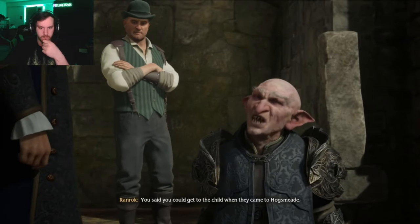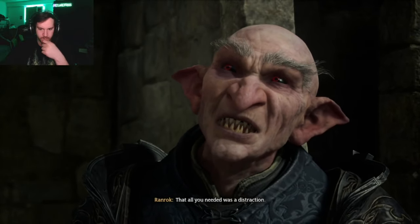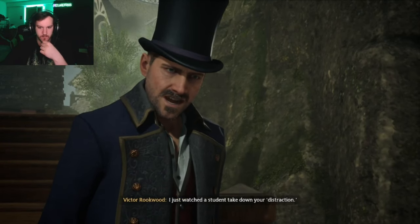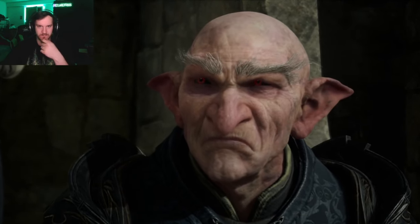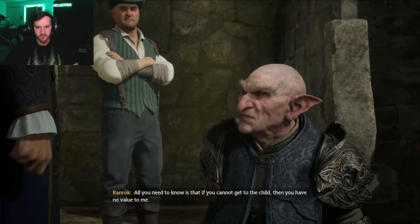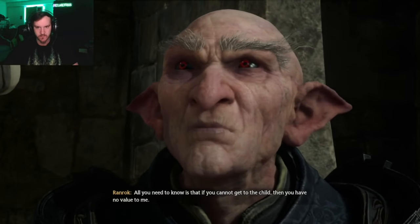You said you could get to the child when they came to Hogsmeade. That all you needed was a distraction. I gave you a distraction. I just watched a student take down your distraction. Child, what are you not telling me? All you need to know is that if you cannot get to the child, then you have no value to me.